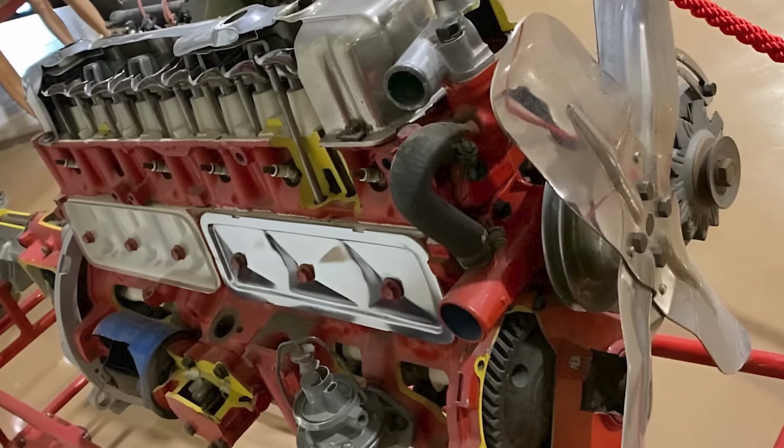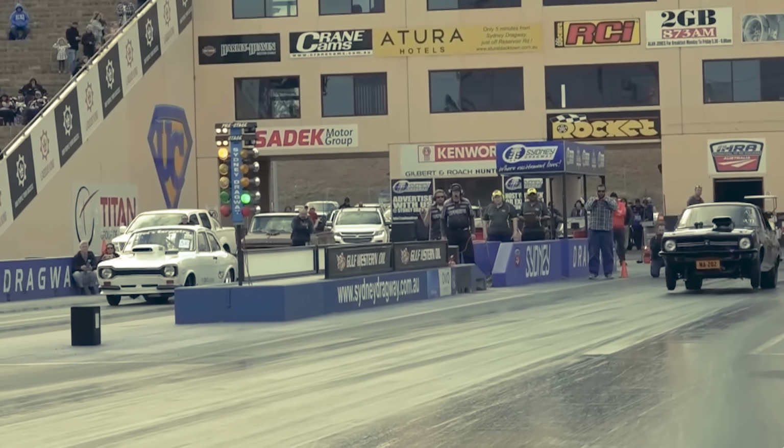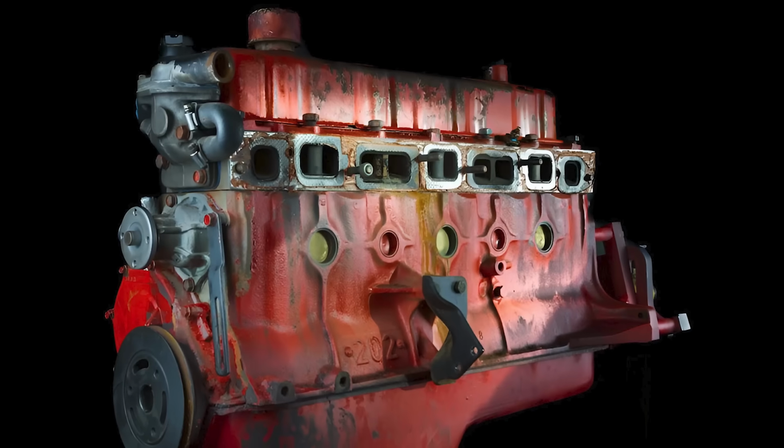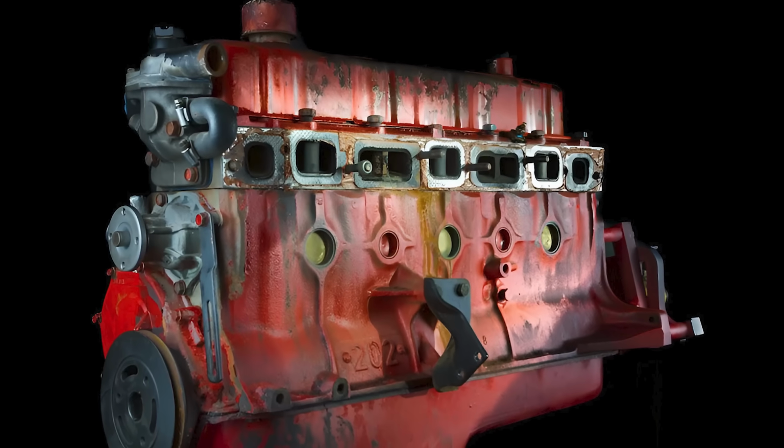But the most striking fact? Many of them aren't even Australian. They come from Japan, Europe, the US. Those who discovered what GM once tried to deny: the 202 is the real deal.